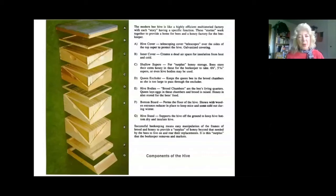Then as we move up toward the top, there's an inner cover. That's like the inside ceiling of the beehive, and it provides a little bit of ventilation. And then at the very topmost, we have the outer cover or telescoping cover, and that is the roof of the beehive. Okay, so that's pretty basic.